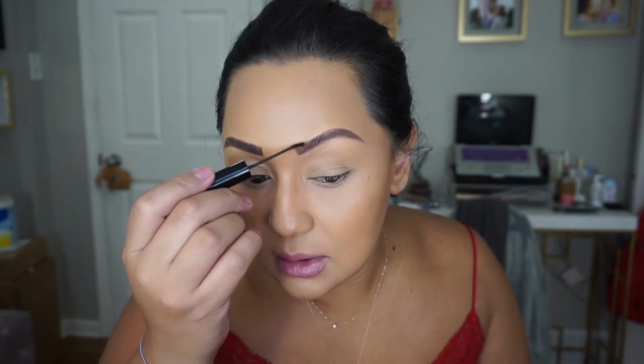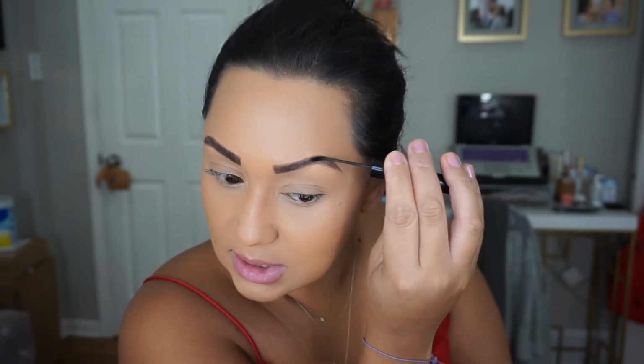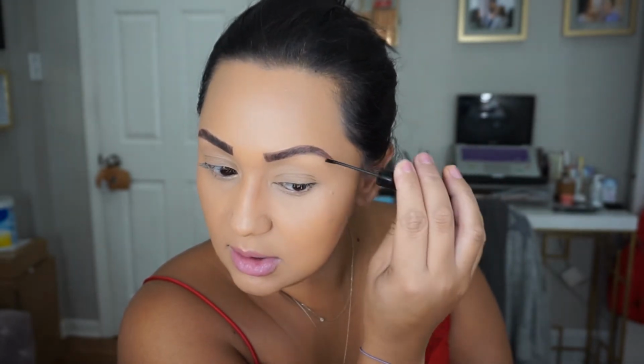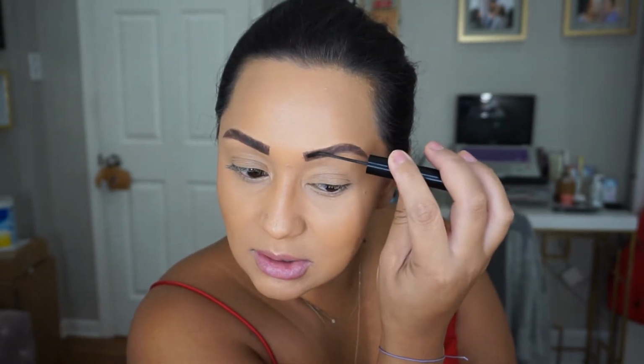And I'm really enjoying this. I also find that it wears really well in hot weather. And for those of you that are very similar to me and you sweat from your face a lot, or you have concerns about your eyebrows wearing out, this is a game changer. I've been using this product for a few months now and I like it a lot.